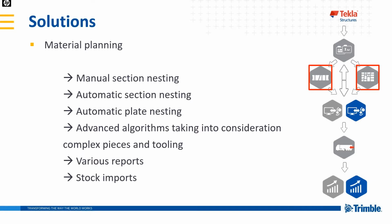We have different options for nesting. We have a manual section nesting option, as well as an automatic section nesting. And we also have an automatic plate nesting option as well. We have advanced algorithms for both the section and plate nesting to take into consideration complex pieces and tooling. So for example, with the section nesting, we can flip pieces over if it's able to be flipped. We can rotate it sort of for miters or common cuts, or we can also put copes together so the machine, the robot won't have to cut or make as many passes to save time as well in actually producing the piece itself.